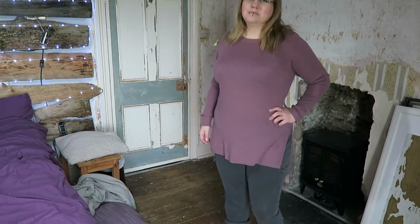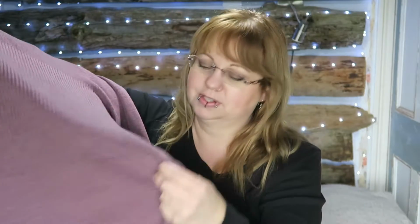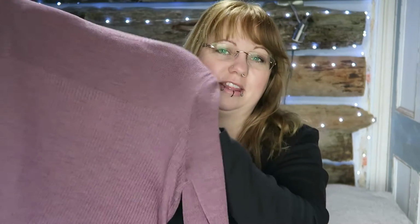So this was 45 and now 20 because it's 100% merino wool. So this is perhaps a little bit more expensive, but yeah, it's really soft. The ribs are flattering. I just like it, as I think this will get a lot of wear. Nice and basic top.